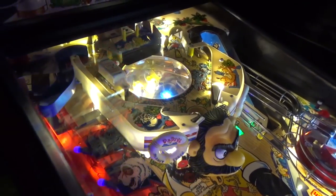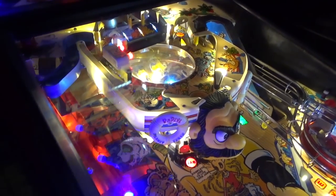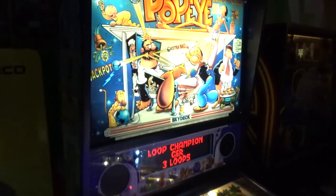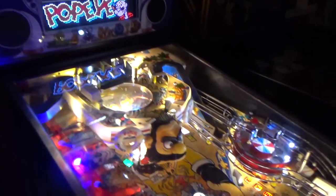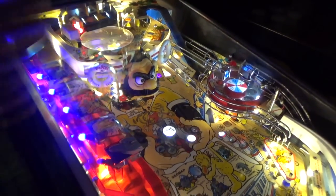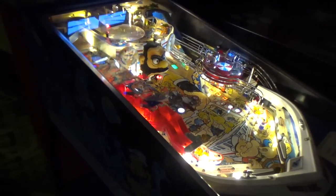But I think it gets an A+ for theme and theme integration. Now, you might not like the theme. Maybe you're not a big Popeye fan. But if you like Popeye at all, this is a damn Popeye pinball machine. I mean, they did everything they possibly could to integrate it with the theme. And it's all unique stuff. It's not like they just reused stuff off another game. They made stuff just for this game, for this kind of crazy concept that Python came up with.